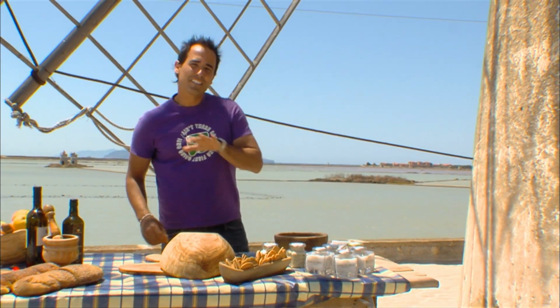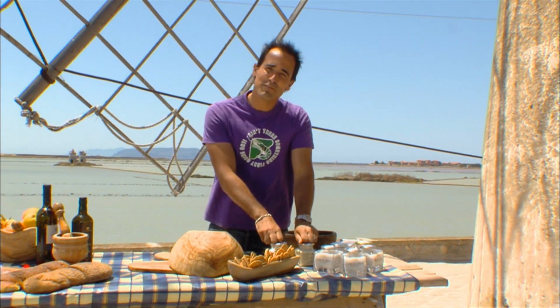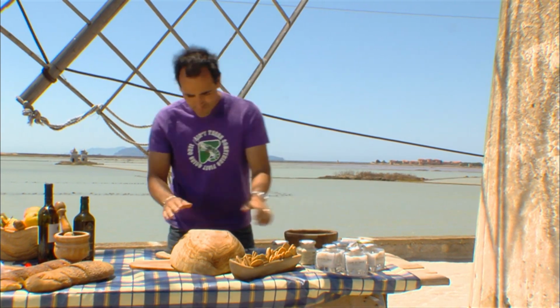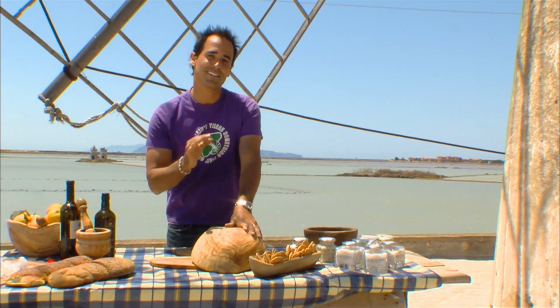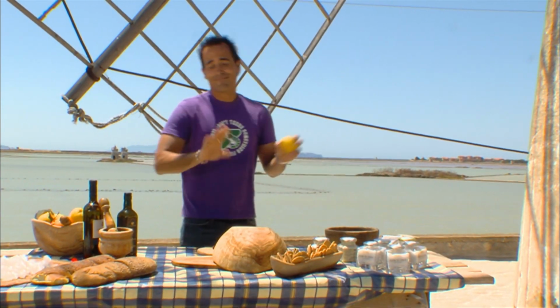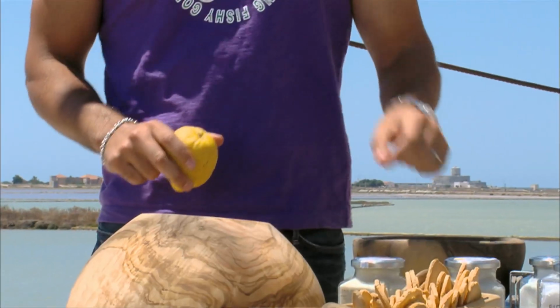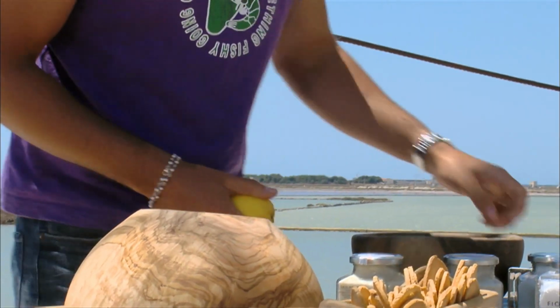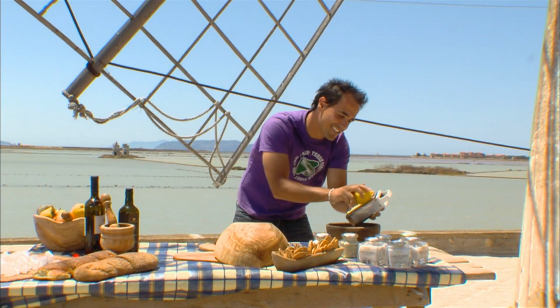Well, after seeing all the different types of sea salt, I thought I'd make my own, just like Salvatore's grandfather and father used to make. And there's not much to it. You gotta start off with organic sea salt. The ones that really impressed me were the lemon and orange scented, and Salvatore said it's a snap to do. You just need organic lemons and a cheese grater. Grate the rind, and then we put in the organic sea salt.